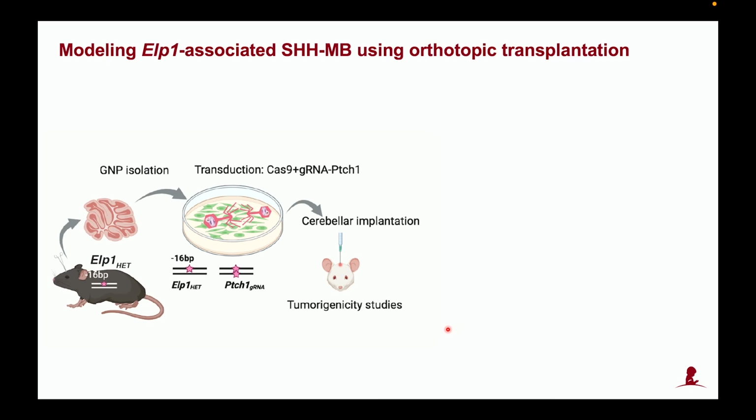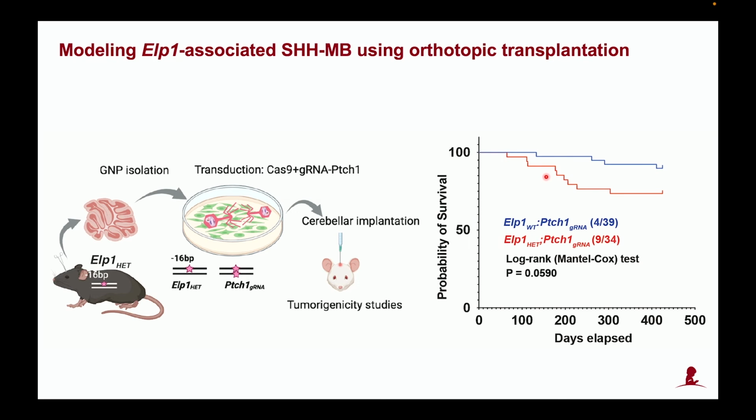And so those are developmental and potential mechanistic insights, but we're also very interested to model ALP deficiency. And as I mentioned, we can isolate granule neuron progenitors from the ALP deficient or ALP1 wild type background, use CRISPR gene editing to inactivate patch, and then implant those edited cells into the cerebella of immunocompromised mice, monitor those mice for tumor development. And what we see here is that when we perform that orthotopic transplantation using the ALP deficient GNPs that have been edited for patch 1, we see a slight increase in the penetrance and reduced latency of these tumors compared to those that were edited on the ALP1 wild type background.